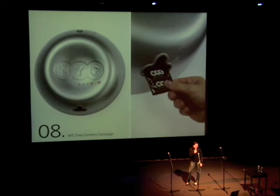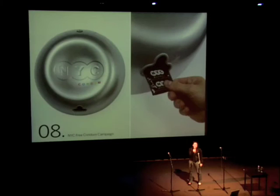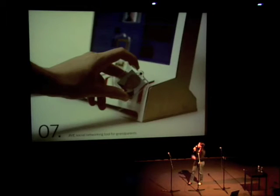Next. Okay, this is the free condom campaign that Eve Bahar from Fuse Project did, and this one little object is part of this bigger campaign. There was a TV spot and some print ads and a whole public health campaign surrounding it. And they're in New York now. There's about 100 of them, maybe even 200 now, and they're really just beautiful.